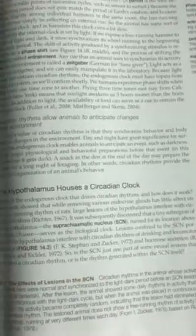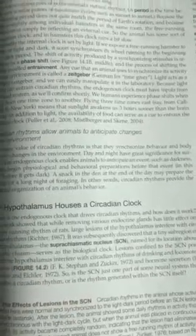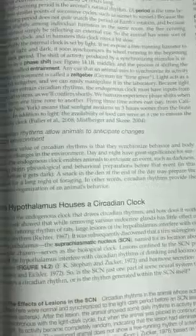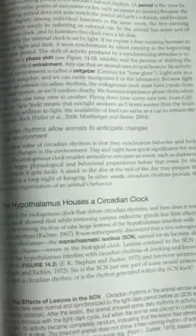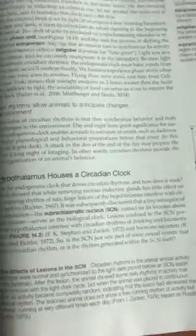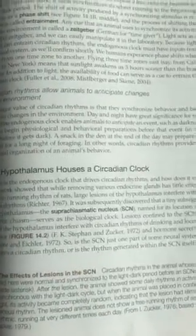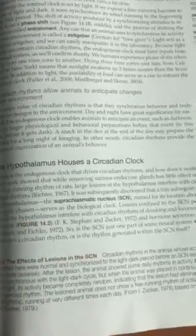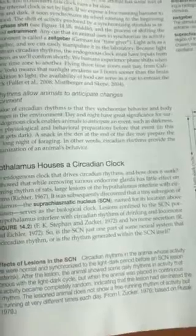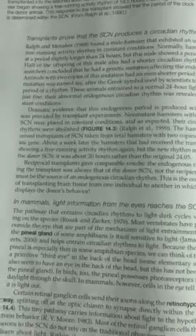The hypothalamus houses the circadian clock. A tiny subregion of the hypothalamus, called the suprachiasmatic nucleus, the SCN, located above the optic chiasm, serves as the biological clock. Lesions confined to the SCN interfere with circadian rhythms of drinking, locomotor behavior, and hormone secretion. Transplants prove that the SCN produces the circadian rhythm.